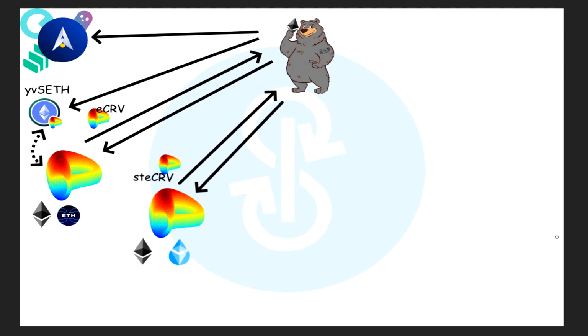And again, he's a lazy bear. He doesn't want to harvest that himself. So he puts this into the other vault here. And this vault does the same thing as this. It harvests the Curve, puts some Curve in the back scratcher, sells the rest of the Curve, and makes more of these tokens, which he gets, and then he can redeem for more of these underlying tokens later.